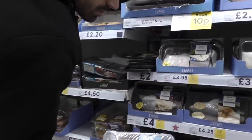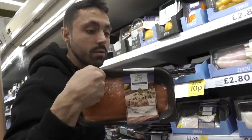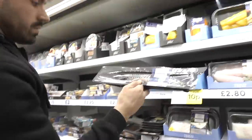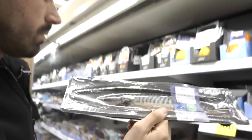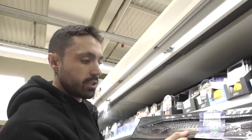There we go, sea animals dragged out of their home. Like with sea animals, they pretend this is healthy, but it's full of mercury, saturated fat, cholesterol. Look, here we go. This one's still got the eyes and the head. People don't care about sea animals as much as land animals, but we should.